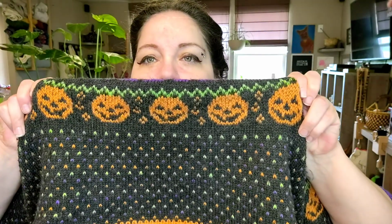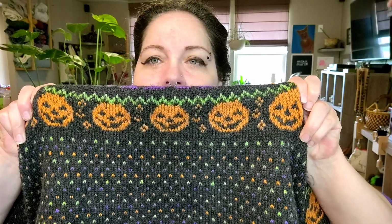But I just love this. It says boo. Oh, well, I guess it would go that way. And then I've got my little ghosts and my little pumpkins, and I just did a little alternating of those colors throughout the bottom. And this is a cropped sweater because I like to wear cropped sweaters over long tank tops and dresses and such.